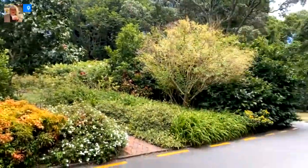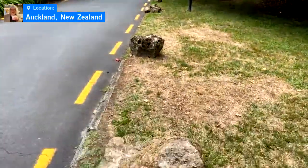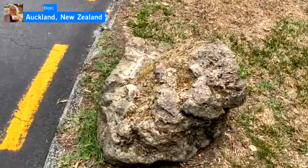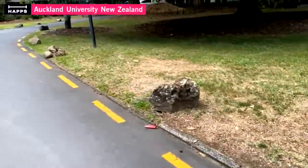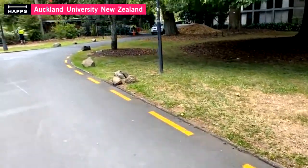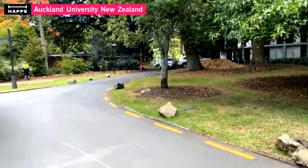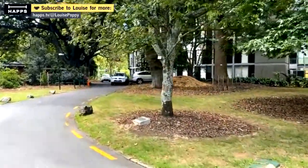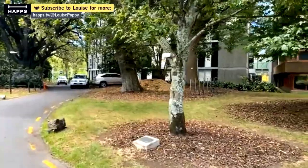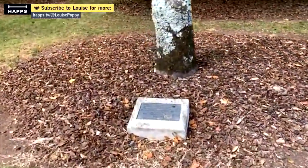So you don't go far in Auckland without the presence of or being reminded that we are built on more than 50 volcanoes. Here are some of the rocks. And this area that we're walking on was once a volcano, erupted around 140,000 years ago. But it has been built on and it's been quarried and it's been levelled off a lot, so it's not as obvious as the other volcanoes that I show you sometimes.